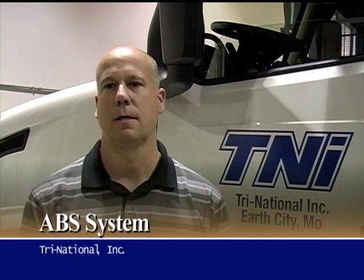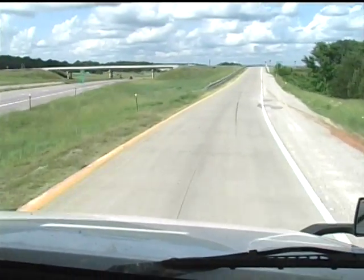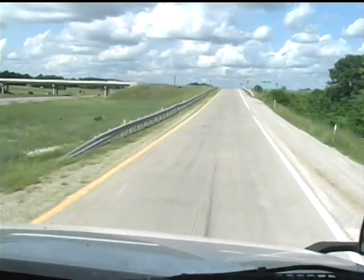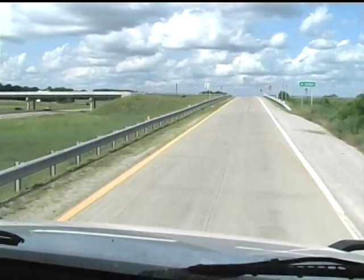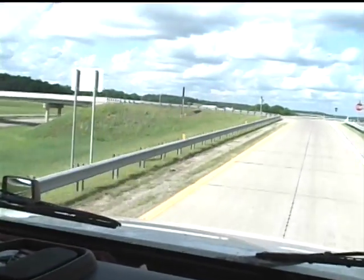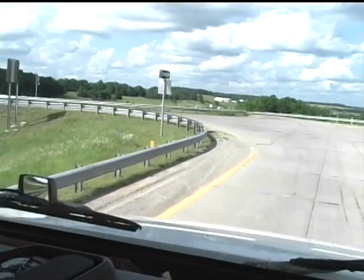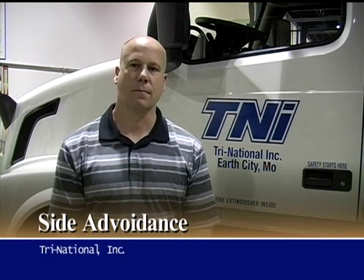Brian, take a moment to explain ABS. ABS traction control is simple. It's basically the same concept that you have in your vehicle, but now also on a TNI tractor. It allows the truck driver, when pressing the brakes, to apply all the brakes evenly to come to the safest, shortest possible stop.